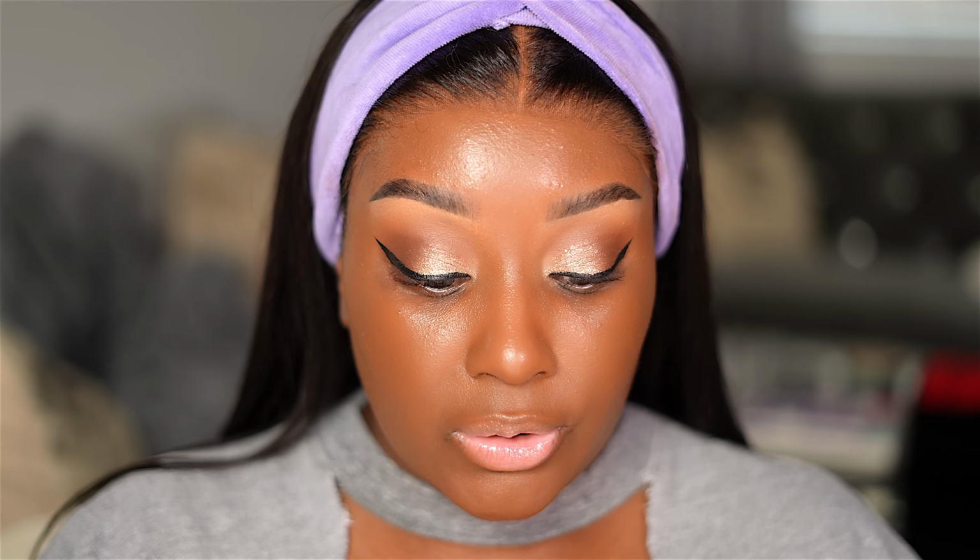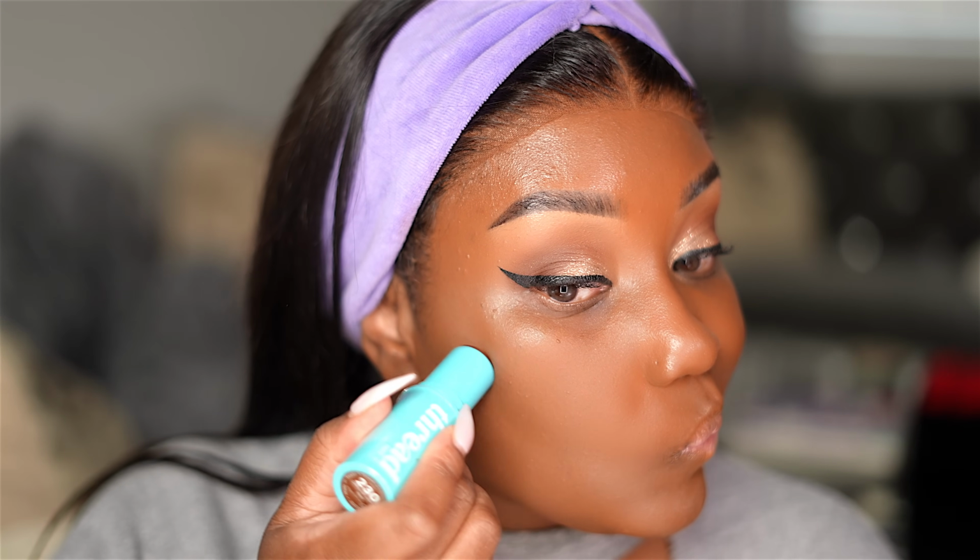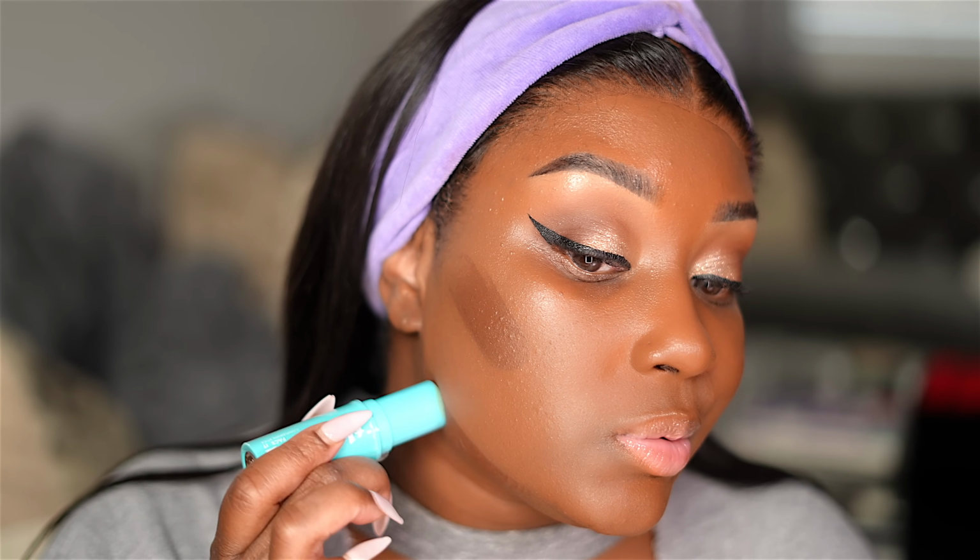So next I'm going to bronze, and I did get a new foundation stick to do this. This is the Thread Basic Complexion Stick in the shade 230 Deepest Warm Red. I have never tried out this brand before, so let's try this baby out and see what it's like. So this baby is deep, okay? Oh yeah, that is definitely gonna contour my face.